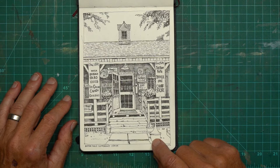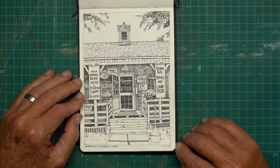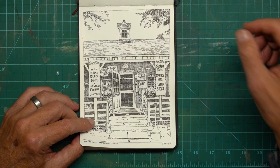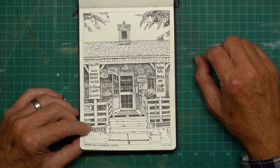The campground's been here since, I think, the 1930s is what she said. And I don't think they sell Oleo anymore. But they do sell big juicy worms, and they play bingo and all sorts of things. So it was a very nice campground, very, very family-oriented campground. We had a very good time there.